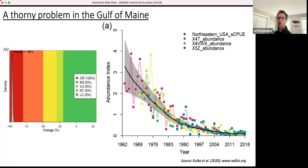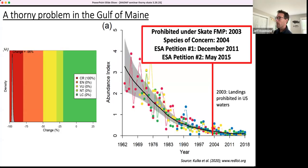But looking close to home in the Gulf of Maine, there's a big problem with thorny skate that's been evident for maybe 20 or even 30 years now, and that is the magnitude and the perpetuation of a really significant population decline. You can see from these two graphics, the biomass under a couple of different indices has really decreased. I think it's around maybe 95% average decline since the early 1960s. And the one thing that's really interesting is that this decline has persisted with no signs of recovery. And that's not due to lack of effort.